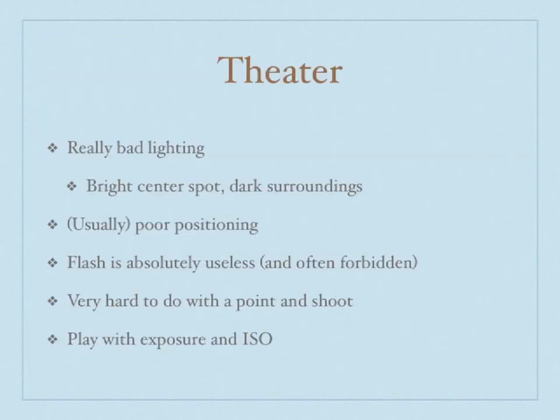Theater. This is probably the most difficult situation of all, and in most circumstances, this is the time when you need to pull out the big guns. This is the time when you need to really put that point and shoot away and consider a DSLR, because usually your lighting is really terrible in that your subjects are brightly lit by spotlights, but your background is pitch black. And most cameras basically want to make the scene as even lighting-wise as possible, so you get these really terrible exposures where the background is gray and your subjects are totally washed out.